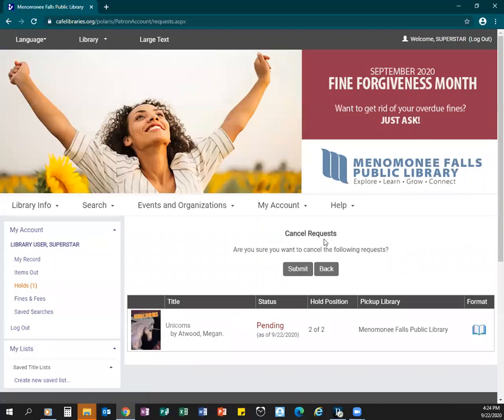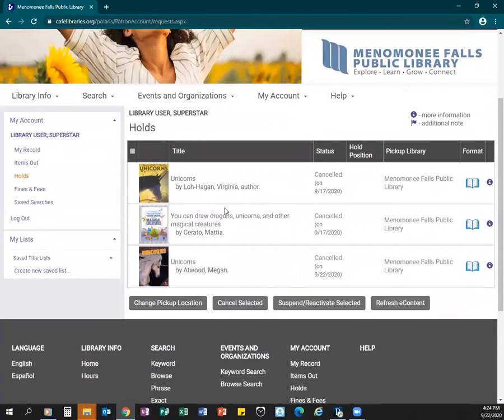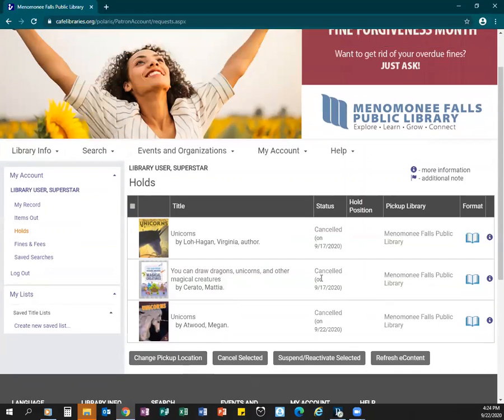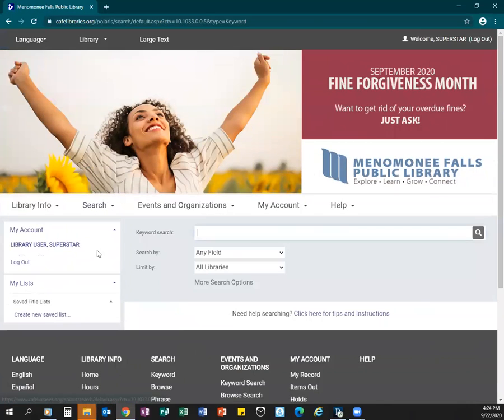Are you sure you want to cancel the following request? And it's going to review that with you. And yes, I do, so I'm going to hit submit. I can see that all of these have been canceled, so I currently do not have anything on hold. I can go back to search, and I can start over and see what else I can find.